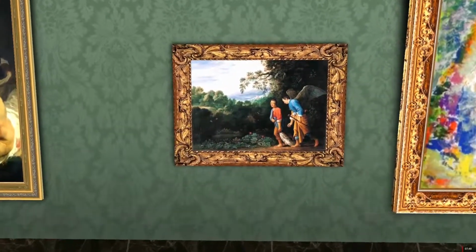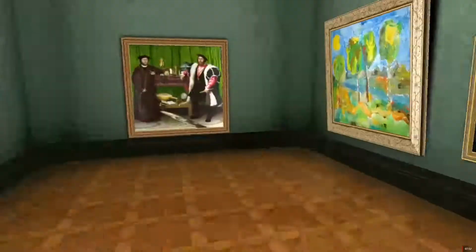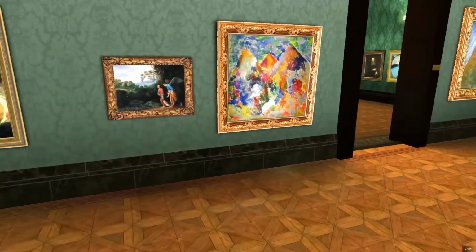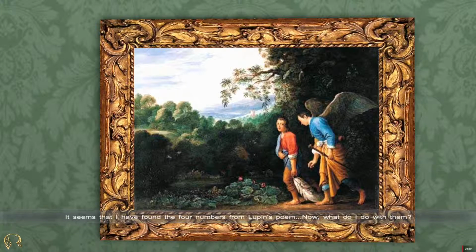Here's what I've been looking for. Tobias and the Archangel Raphael by Adam Elsheimer, German painter. The Archangel should ask what kind of bait he used. This canvas was acquired in 1894 by the National Gallery. It was based on a composition he had previously done. It seems that I have found the 4 numbers from Lupin's poem. Now, what do I do with them?